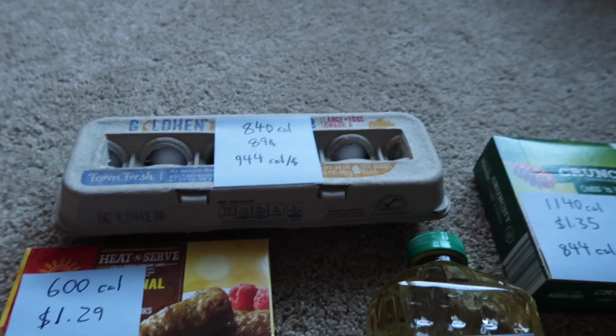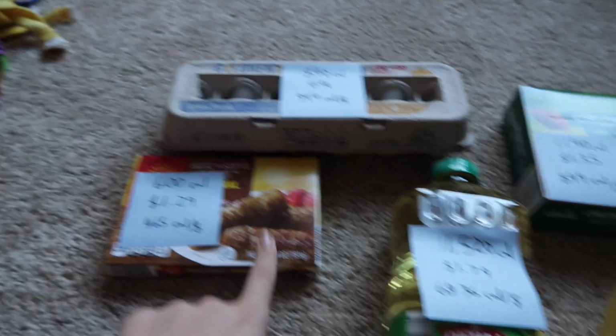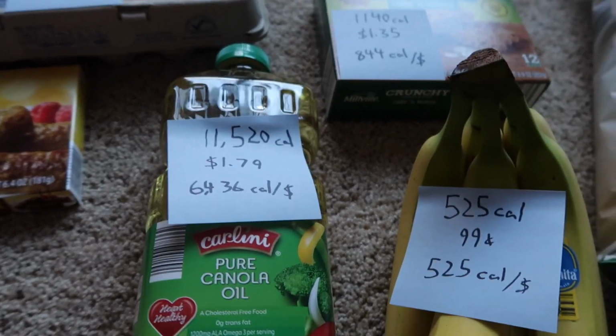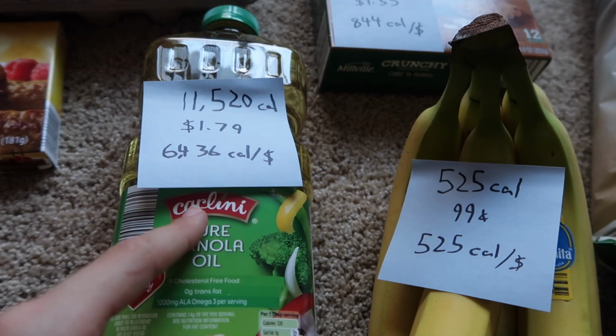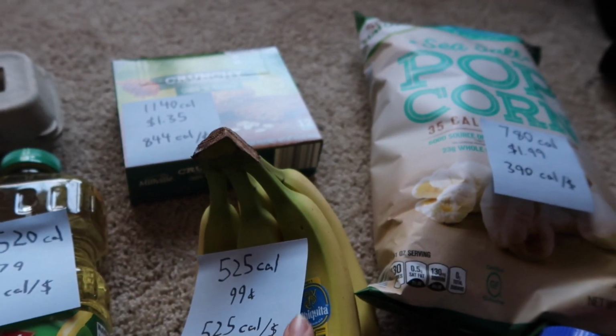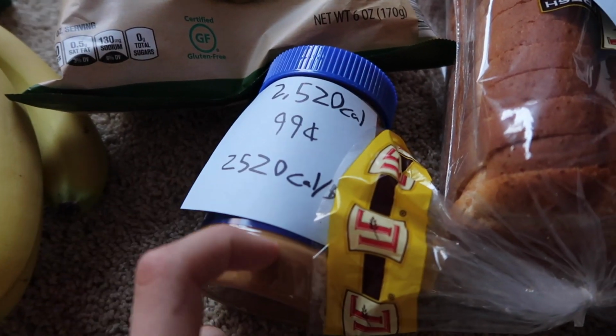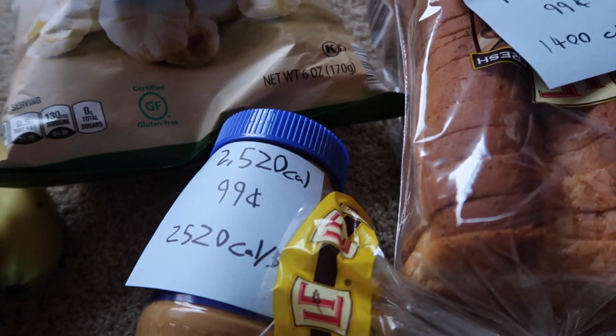I just got back from shopping, and let me give you guys a quick rundown of everything that I bought. For breakfast, we got a dozen eggs for 89 cents. We got some sausage links, canola oil, which is 6,400 calories per dollar. That's an insane value. For some snacks, we got bananas, granola bars, popcorn. For lunch, we got peanut butter, 2,500 calories per dollar. And peanut butter is pretty healthy too, so that's definitely a great value.